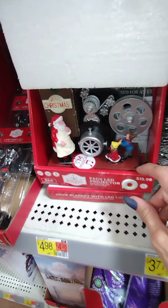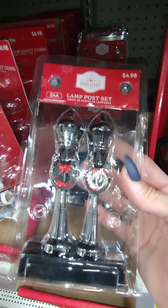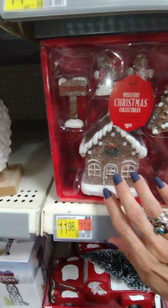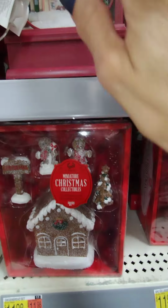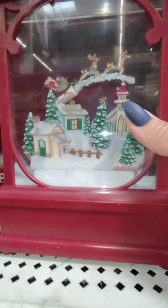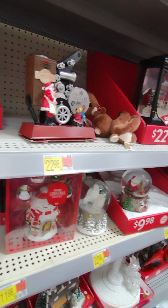Look at this right here. I already showed you this one. See? Okay, you guys. Look, there's a gingerbread house right here. Oh, look at this. Look at this, you guys. Look at this. I wonder if this lights up or what. Okay. You're not going to believe me, but it's a snow globe.